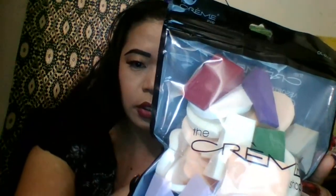Different kinds of shapes of sponge. So instead of, you know, a Beautyblender, you can use this also. So I got three of those.